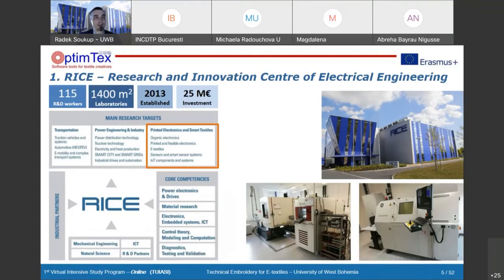We also have at our faculty the Research and Innovation Center of Electrical Engineering, which was established in 2013 with an investment of 25 million euros. And there are three main groups. One deals with transportation, the second one with power engineering industry, and we are coming from the group which is called Printed Electronic and Smart Textile, and this is the building of our research center, RICE.